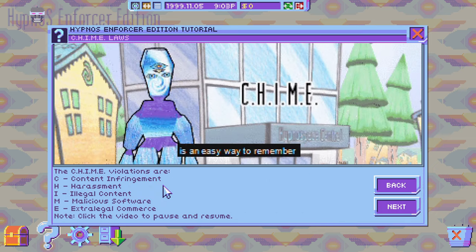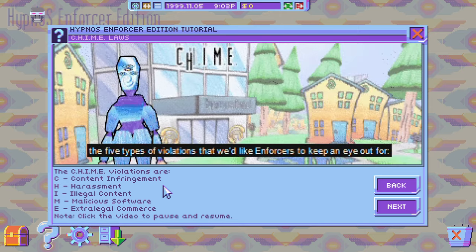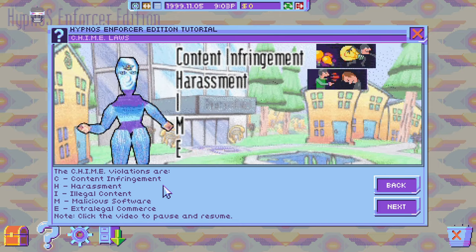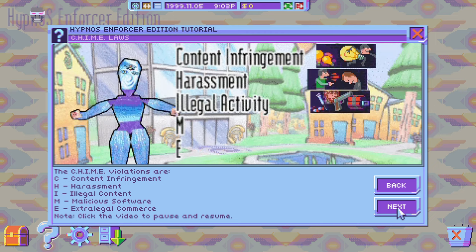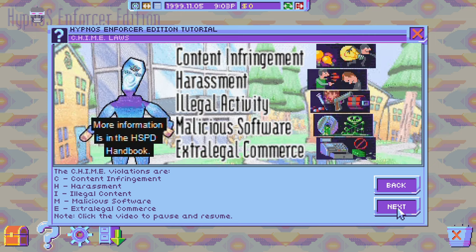Chime is an easy way to remember the five types of violations that we'd like enforcers to keep an eye out for. C stands for content infringement. H is for harassment. I for illegal activity. M for malicious software. And E is for extra legal commerce. Find more information in the HSPD handbook.